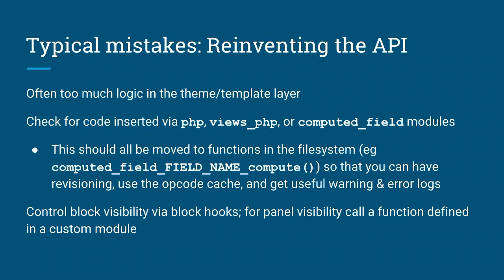Views PHP, that's another one. You should probably be using hooks instead. Views PHP just lets you tinker with the output of a view using random bits of little PHP, because views doesn't let you do everything. But too much logic is sometimes placed there. Computed field is another one. The computed field module just lets you define the value of a field with, again, a random PHP function or something. So that is sometimes useful, but is often overused.